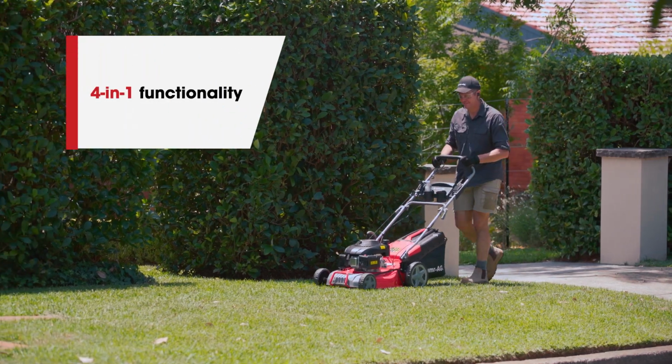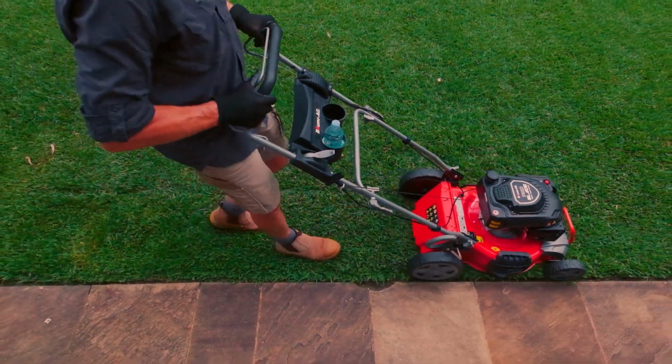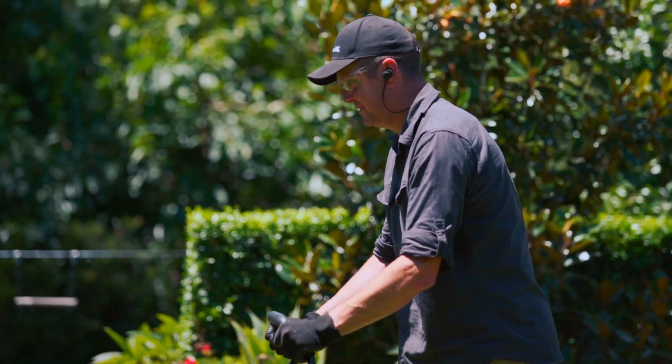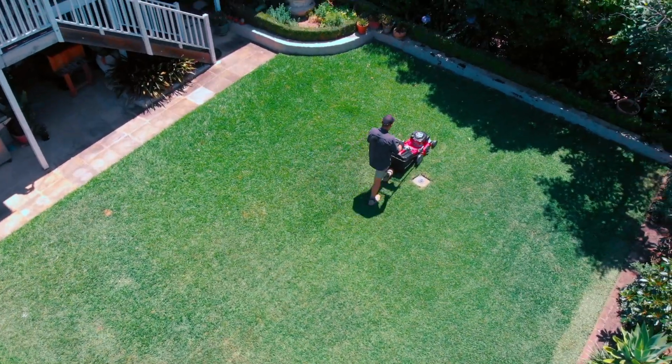With 4-in-1 functionality, in addition to using the catcher as standard, you can also mulch to feed ultrafine clippings to your lawn. If it's just a short trim, you can use the side chute to return clippings, or if you're mowing along a path or garden bed, you can leave the chute on. And with CrossCut swing blades, you'll always end with a perfectly cut lawn that your neighbours will envy.